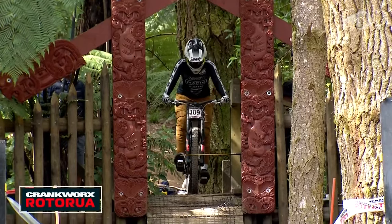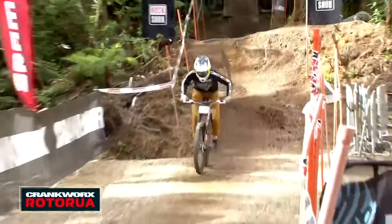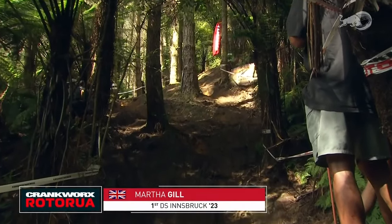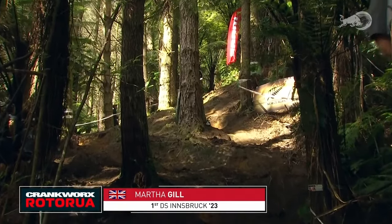Martha Gill dropping in first here. That's right, from Bolton in the UK. Spends a lot of time on the Enduro World Series, but does well at Crankworx, wins dual slaloms. Yeah, and she's on that Marin downhill bike, actually. Usually on that trail bike, but it'll be good for her to have the downhill bike.